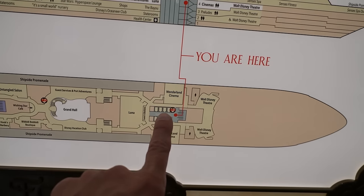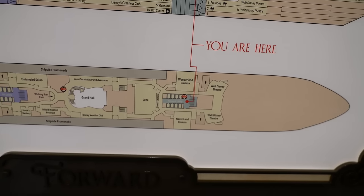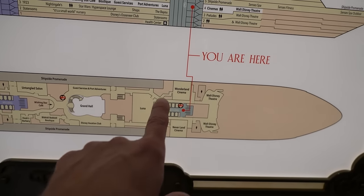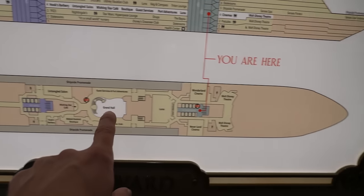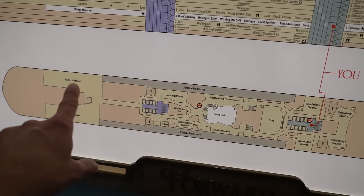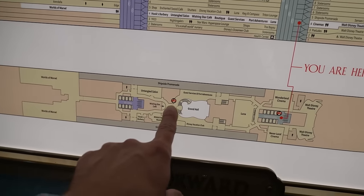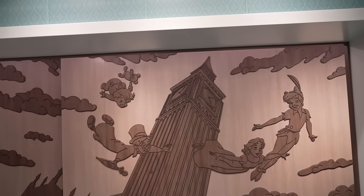Now that we are up on deck 4, you can see we're here in the forward elevator lobby, and we are going to go around and show you guys what's going on here. Rather than starting in the center, we're starting at the front and going to the back, showing off Worlds of Marvel and then coming back. So now we are going over to the starboard side.